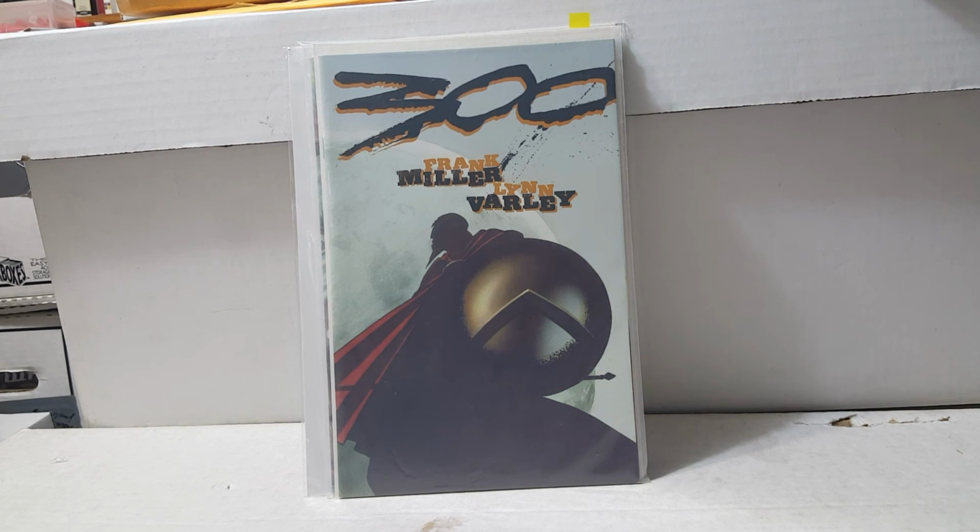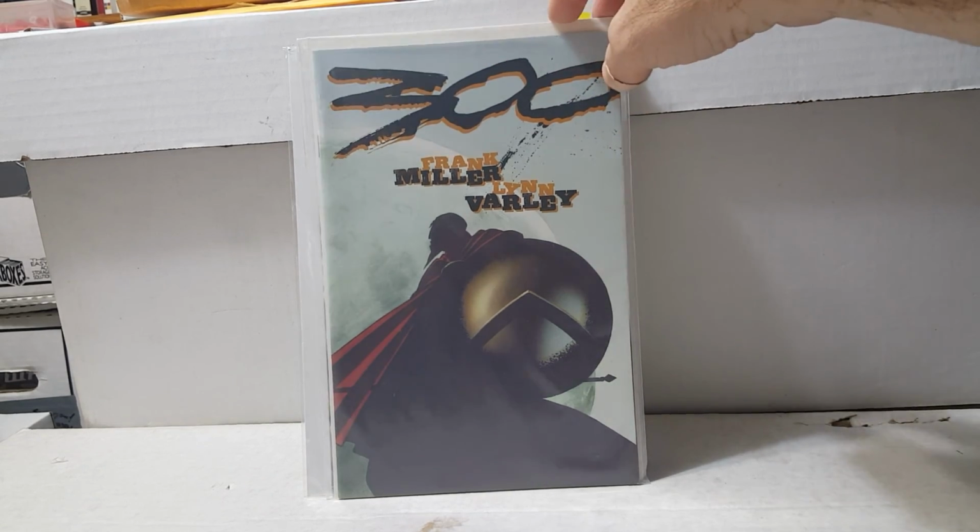This is 300 issue 2. So now I do have this full mini series done. Epic book by Frank Miller. I think we've all seen the movies done off of this.